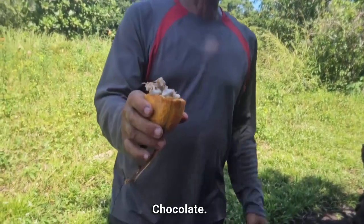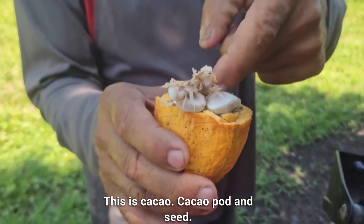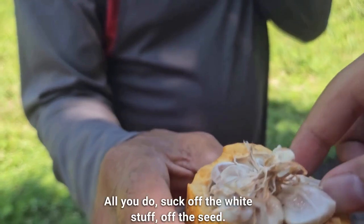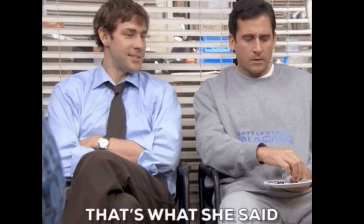What is this, sir? Chocolate. This is what you make the chocolate from. This is cacao. Cacao pods and seed. I can eat it? Yeah. All you do, suck the white stuff off the seed and throw away the seed. Okay. About to eat a cacao seed.